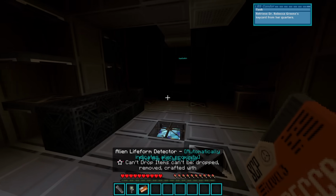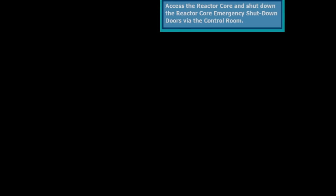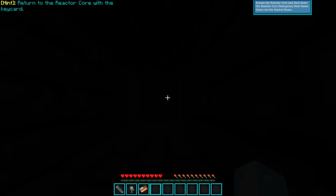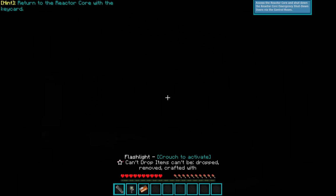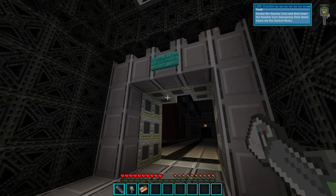Okay. Card. Great. Do I vent? I am venting again. All right. Access the reactor core and shut down the reactor core emergency shutdown doors via the control room. They said reactor core and shut down twice, which isn't a lot, but it's weird that it's happened twice. Where am I? Oh, this is another vent. I see. Oh, well. Okay, I don't actually know where I'm going now.